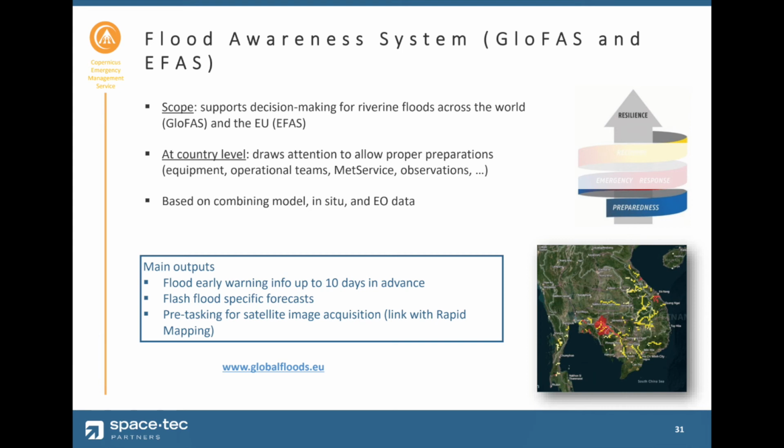And since recently, it has an interesting product that was still experimental, not yet fully operational, but the product is already in the portal. That is the automatic extraction of flooded areas systematically from the entire catalog of Sentinel-1 radar activations. And it's a very useful service because, A, it obviously gives warnings, but it also is used to sometimes pre-task satellites. When you know that a flood is highly probable, then you can pre-task the acquisition of VHR, of very high resolution imagery, which obviously makes the delivery of rapid mapping quicker.